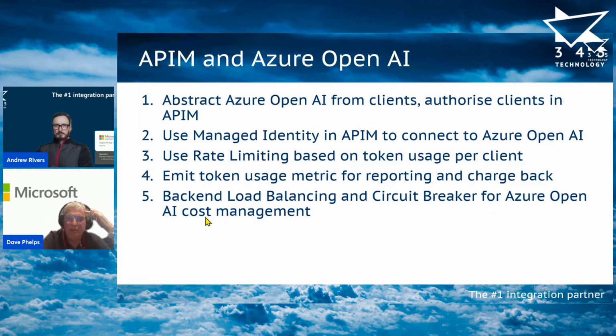API management had 2 new features that got released, which is backend load balancing and circuit breaker. And these are available for all backends that you create in APIM. It's not specific to AI, but it gives us a really good feature to use with AI, because what this allows us to do is to have our Azure OpenAI backend, but have another Azure OpenAI backend as well. And we can load balance between them, or we can prefer one over the other.